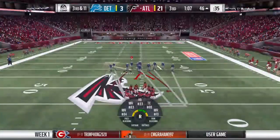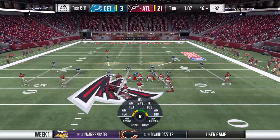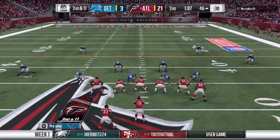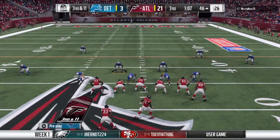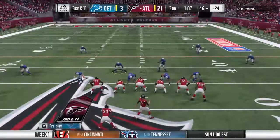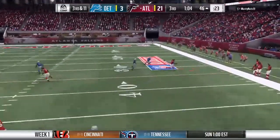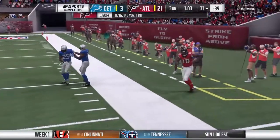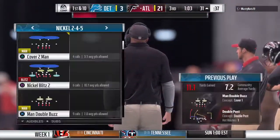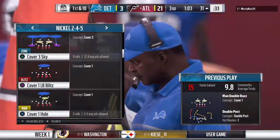The Falcons on third down, just 1 for 3 thus far. This is 3rd and 11. From the gun, here's Goff. He completes it to Bryant. And he is out of bounds, just a yard or 2 shy of the 30. 15 yards through the air and a first down.